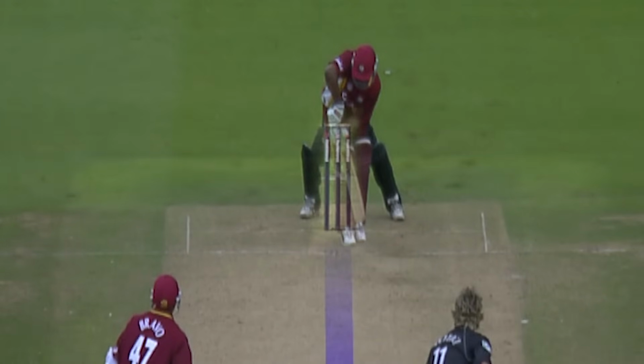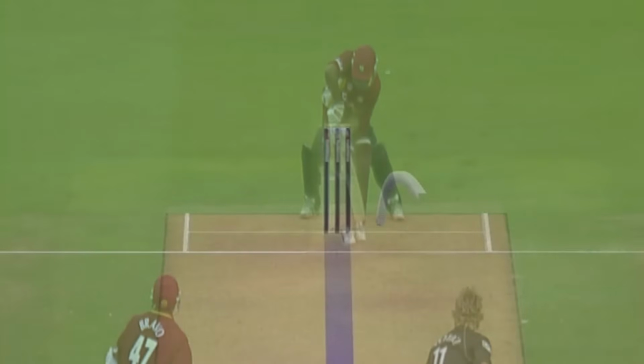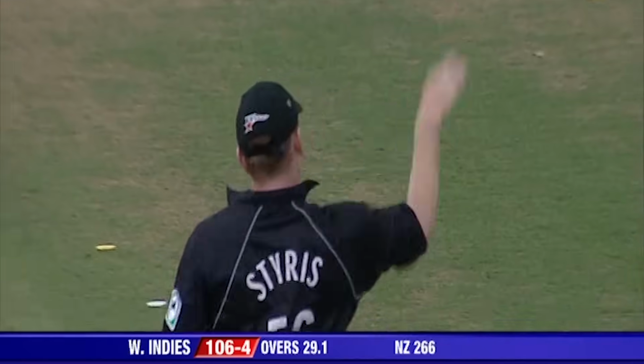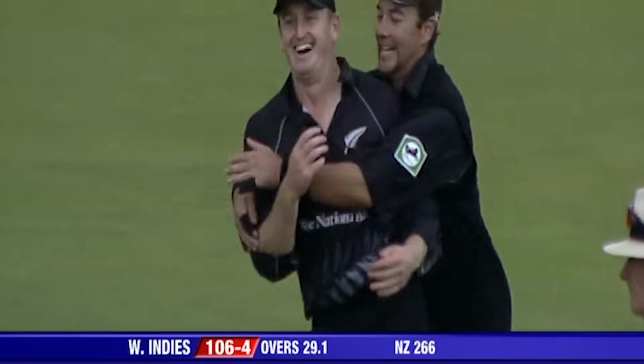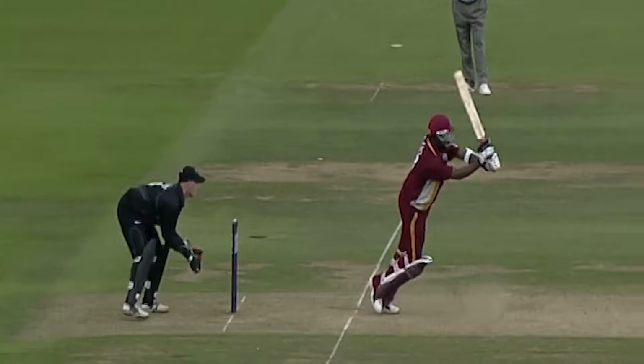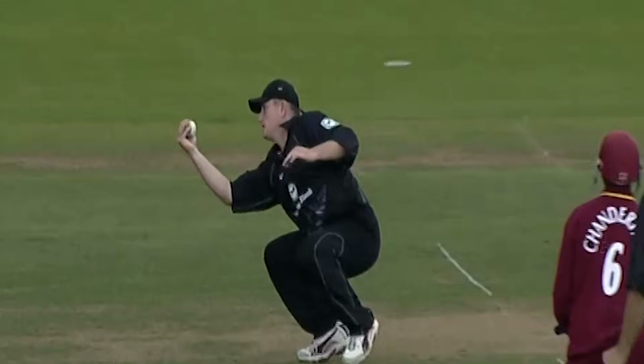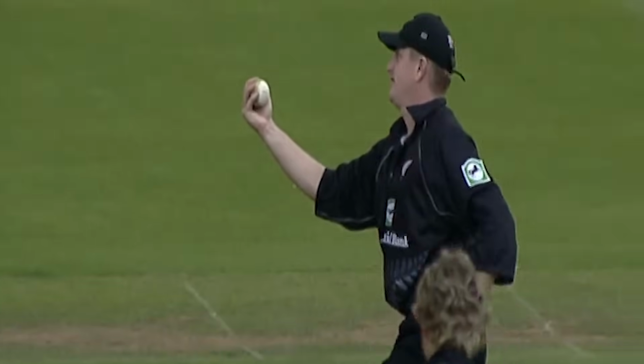New Zealand chipping away at this long lineup of West Indies batsmen. That's in the air and gone. The second attempt, Styris with a juggle at mid-wicket. Hangs on to what was a dolly of a catch. And he's got rid of Bravo.